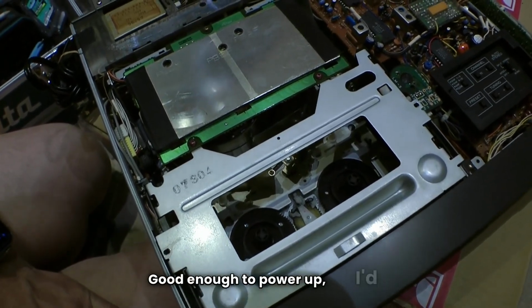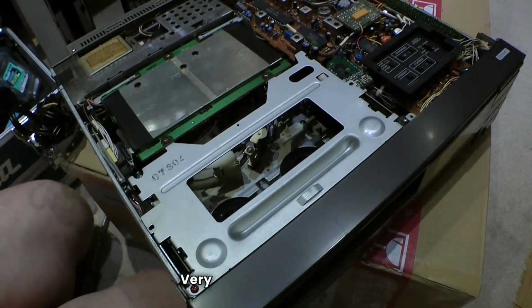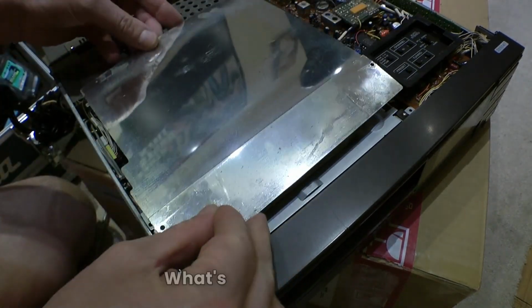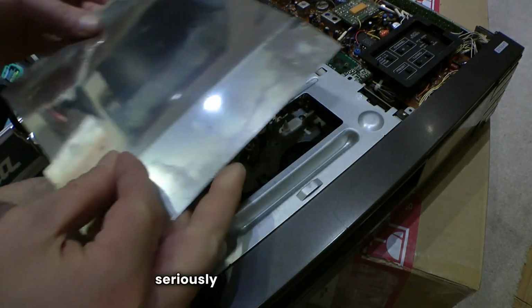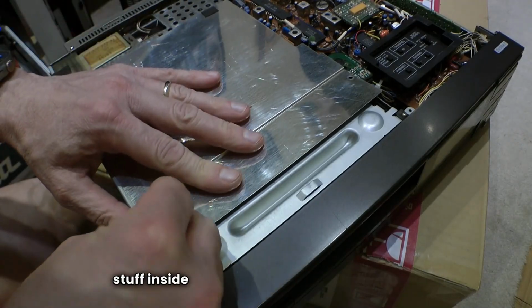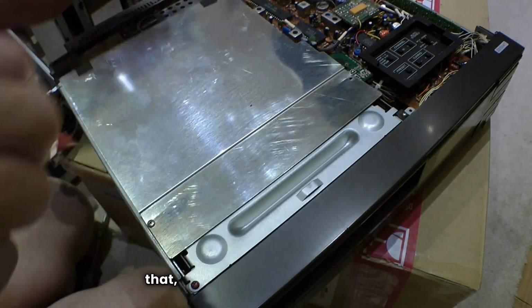Good enough to power up, I'd say. Let's just see here. Yeah, that feels good. It all looks pretty darn clean. Very impressive indeed. Okay, so let's just check that out. This looks really, really good. They're obviously taking the shielding very seriously here for this machine. I suppose because they were putting the digital stuff inside with the analog stuff. This may have been the reason they did it like that.